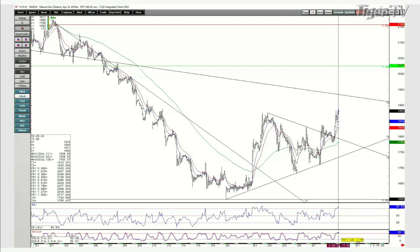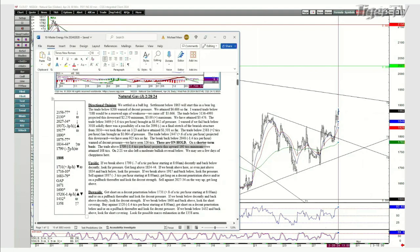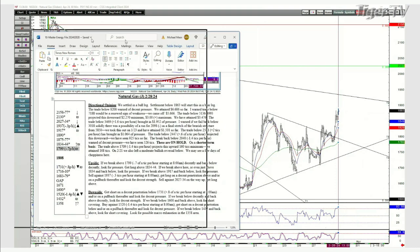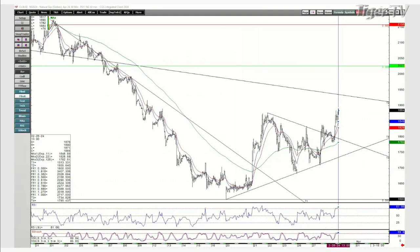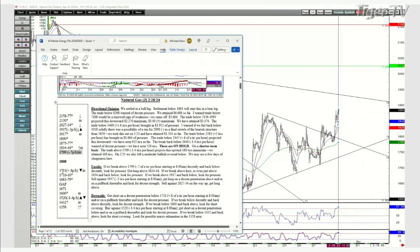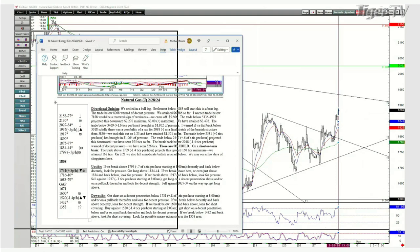And that line's going to come in at 179.50 minus 0.7 of a tick per hour starting at 1 o'clock p.m. Eastern Standard Time. If we break below that lower line there, which comes in at 173.50 plus 0.8 of a tick per hour starting at 1 o'clock p.m., that will project this downward at least 140 ticks.